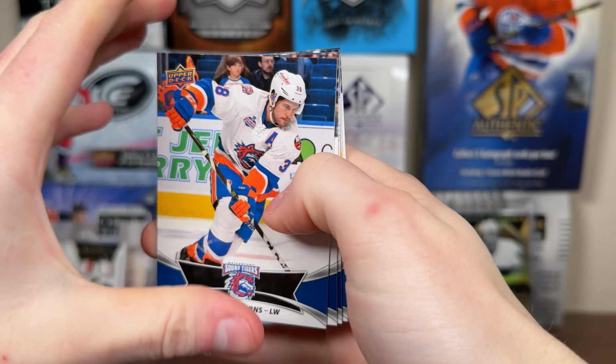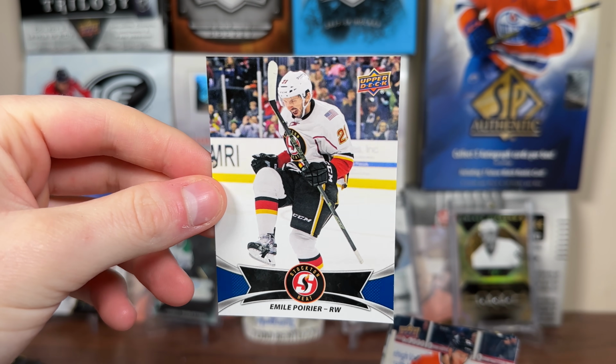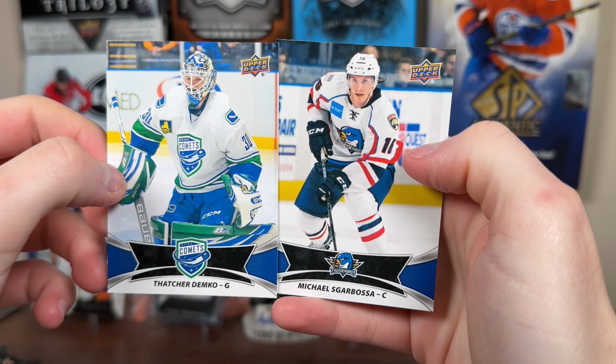And Jordan Wheel. Let's get that Evan Rodrigues. There's Bracken Kearns. Hey, Emile Poirier, of course. There you go. Got to get Emile Poirier. I'll take it for the mean PC. Taylor Leier, Thatcher Demko, injured again, unfortunately, but there's him in the AHL, and Michael Scarbosa.